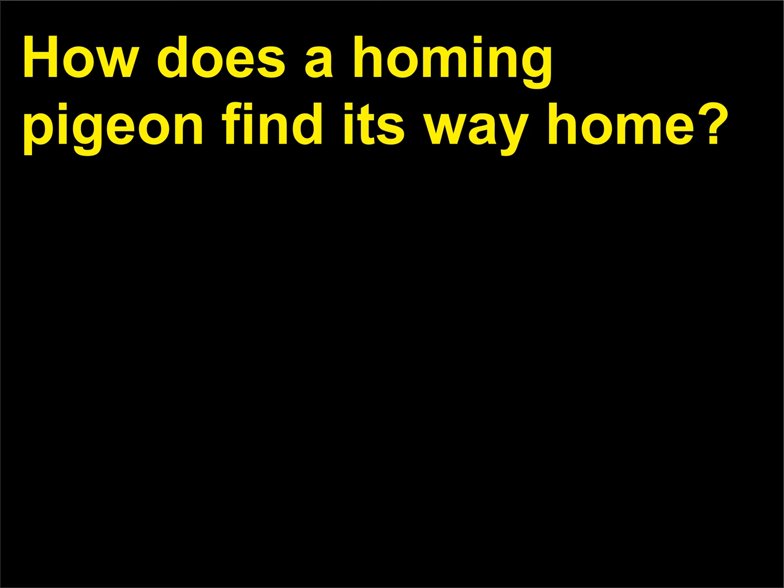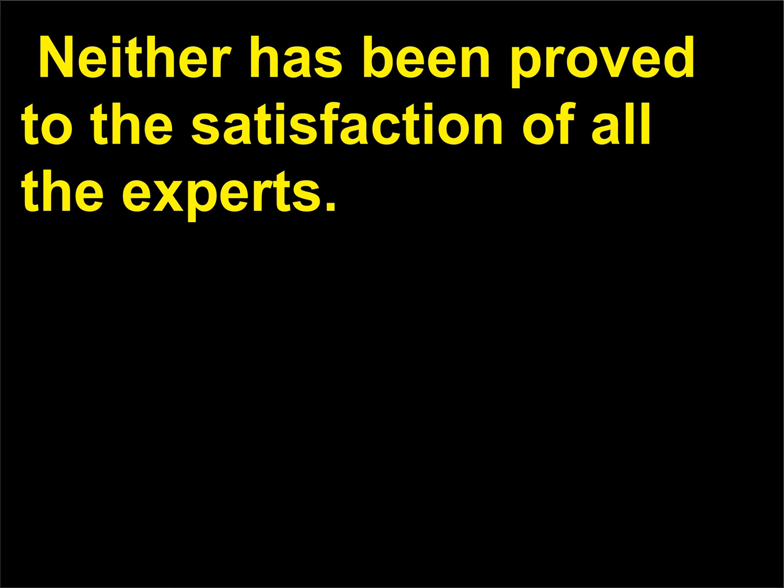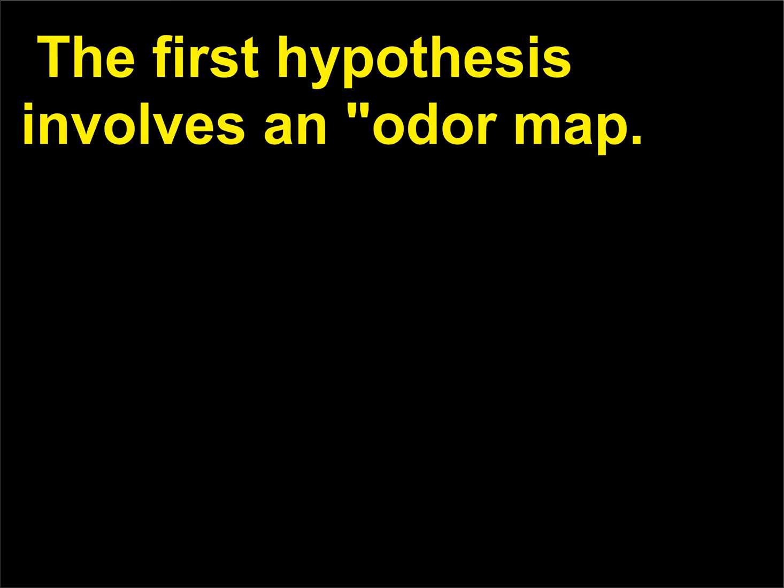Scientists currently have two hypotheses to explain the homing flight of pigeons. Neither has been proved to the satisfaction of all the experts. The first hypothesis involves an odor map.